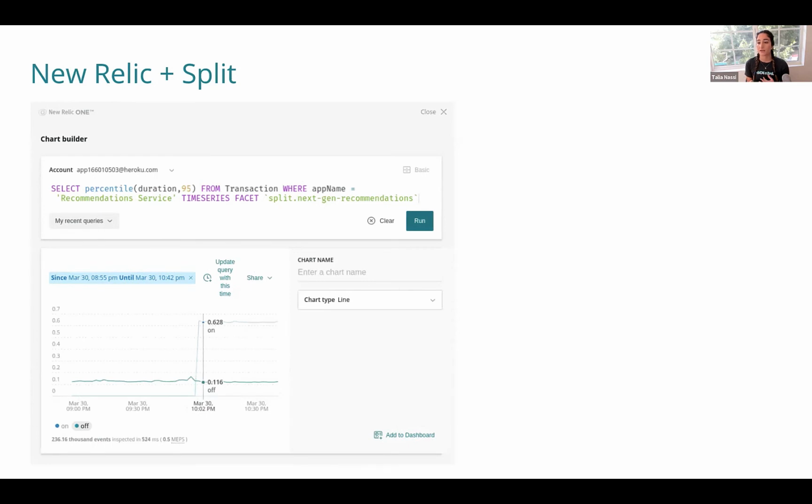I can also take a look at whether the feature flag has any impact on response time by rolling up response duration by the P95 percentile. Again, we're grouping by the state of our feature flag. And here we can see that something went wrong, right?